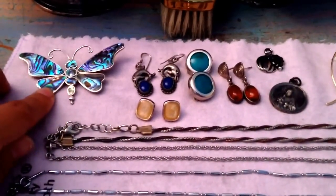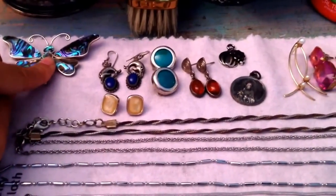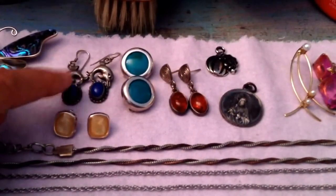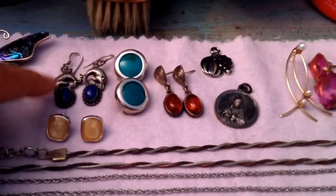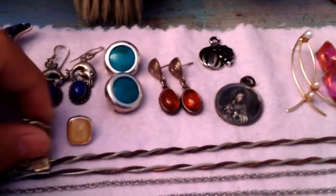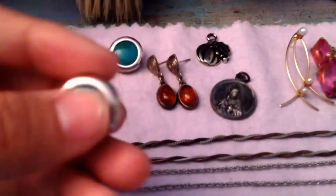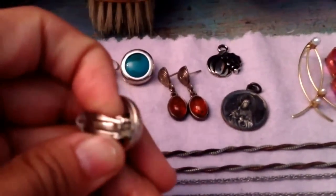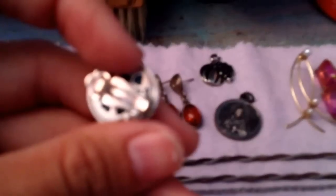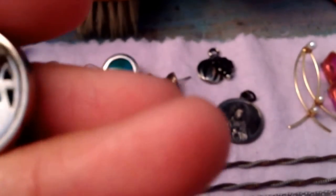First, you have this sterling. I believe that could be abalone. I'm not quite sure, but it's a butterfly brooch. You have these dolphin dangle earrings. I don't know if that's lapis or not, but it's marked sterling on the back. You have these silver tone and yellow resin earrings. These ones are vintage clip-on earrings, and they are marked on the back 925. I don't know if you can see that right there. I believe it might have a maker's mark as well.